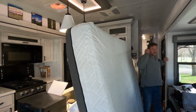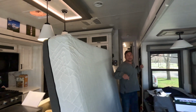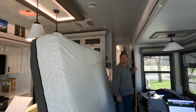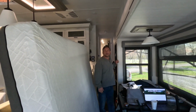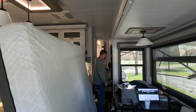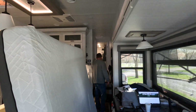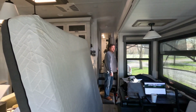Well, I can tell you this. If the mattress doesn't get here tonight like it's supposed to, we're sleeping on that pull-out sofa. Oof. Okay. Because this is not going back in there. Okay. Well, then I guess we can take it out. All right. Stella, you're going to have to stay in here. Okay? All right.